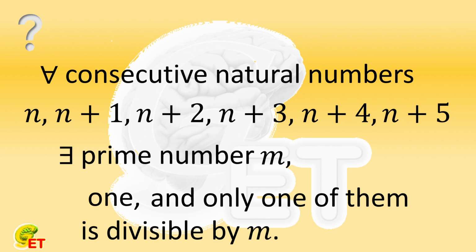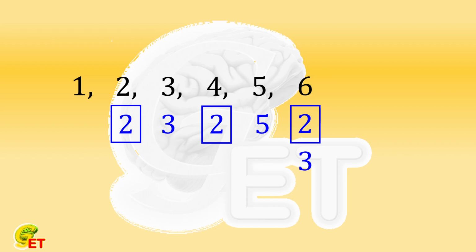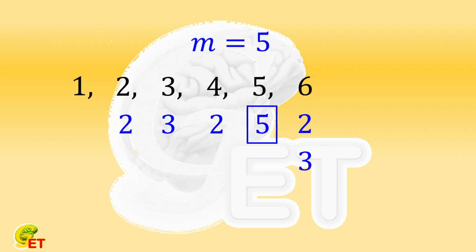Let's take a look at what this statement actually means by using 2 examples. If the 6 natural numbers are from 1 to 6, we list all the prime factors of each number. 2 is a factor of 2, 4, and 6, so it's not the m we're looking for. 3 is a factor of both 3 and 6, so it isn't either. The prime factor 5 is only the factor of 5 itself. So m can be equal to 5 in this example.